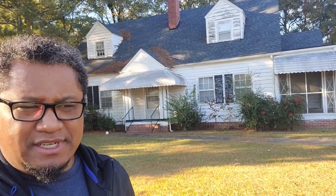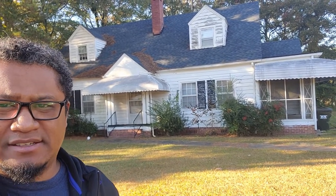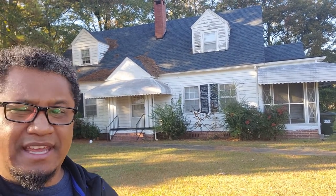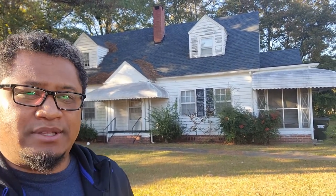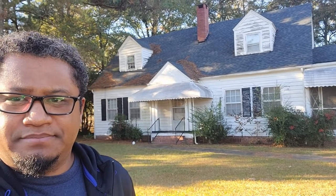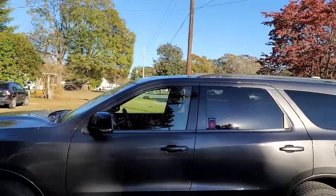So I'll do a real quick walkthrough. House built in 1940, about 1,600 square feet, 4 bedrooms, 2 baths. You can see that the seller has already done the roof. We're talking to the seller, they say they replaced the roof about 8 years ago. They had it as a rental property for about 20 years. It's been vacant about a year now, and they pretty much just want to get rid of it. That's pretty much it. Let's go ahead and do a real quick walkthrough.